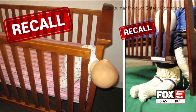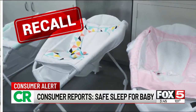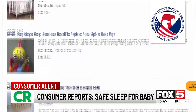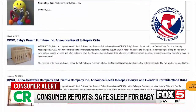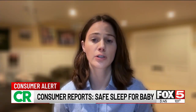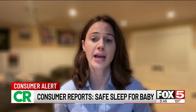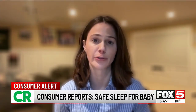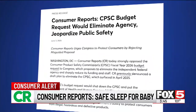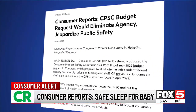From banned drop-side cribs and crib bumper pads to deadly incline sleepers, baby sleep products have had a long history of recalls by the Consumer Product Safety Commission. Parents count on the CPSC to set safety standards, get dangerous products like incline sleepers and padded crib bumpers off the market, and hold companies accountable for wrongdoing. But with recent proposals to eliminate the agency, there is concern that important safety issues will slip through the cracks.